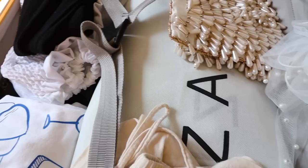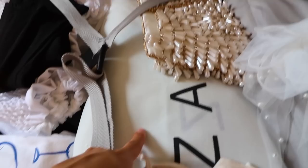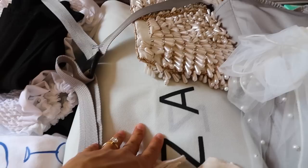Under here, I have all my Azazi bridesmaids dresses because they haven't tried on the bridesmaids dresses yet, because they got sent to my address. So I'm going to bring it to them. And then I'm also altering the bridesmaid dresses for them. So I'm going to bring pins and safety pins to mark up where I need to alter things.